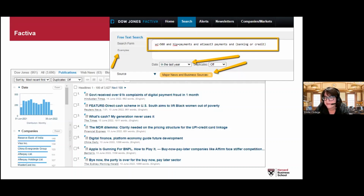Also, you can limit it by date and then by source. So in this case, we just looked at major news and business sources, but you could look just at industry sources, or you could just look at sources in a specific language. There's a lot of options there.